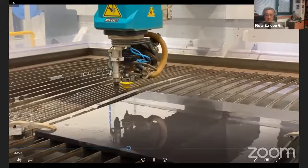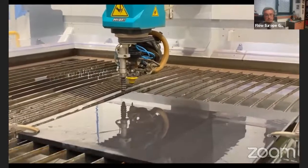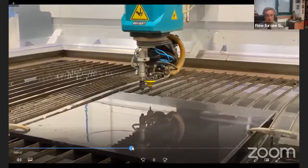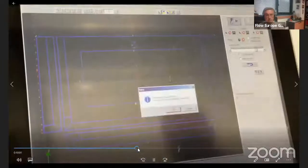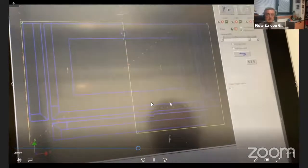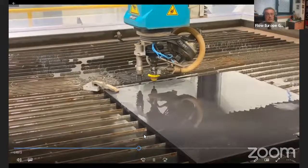As you can see there, it is touching on all these points to control the height. I'm going to just pass it a little bit faster because there are many points to be touched. Okay, you see here how the program is controlling the height and preparing the cutting head to just work on it.